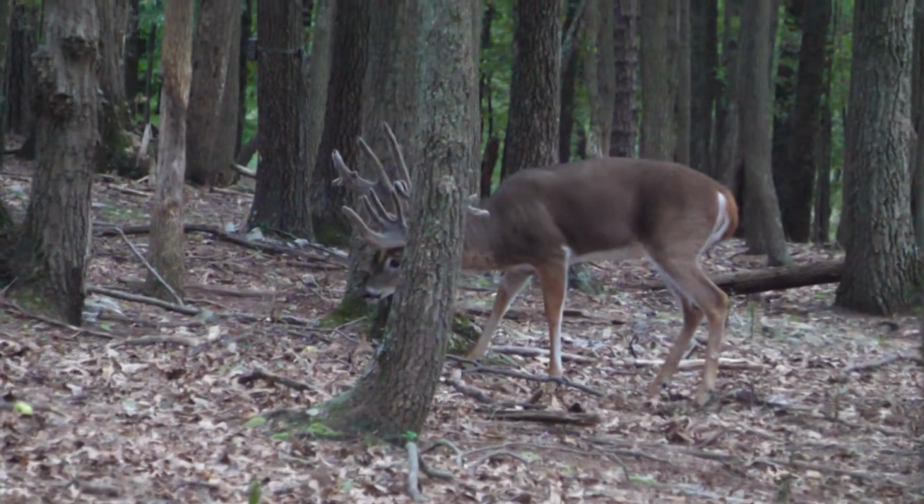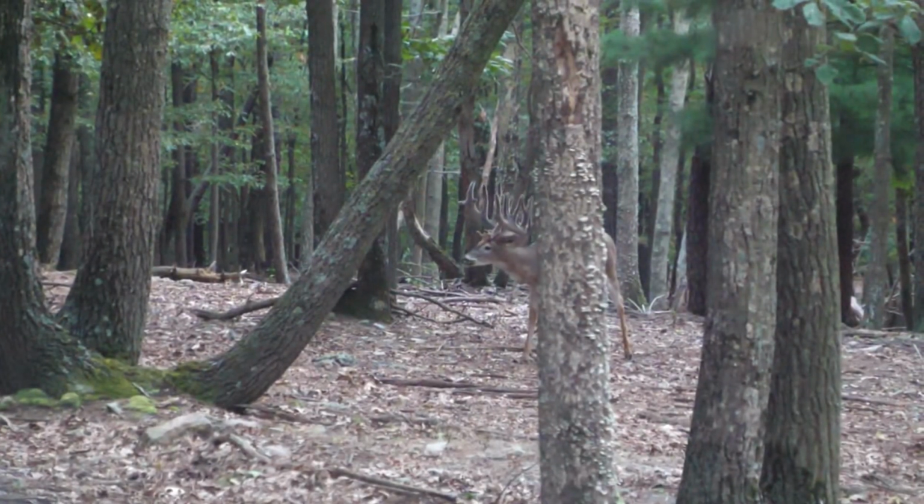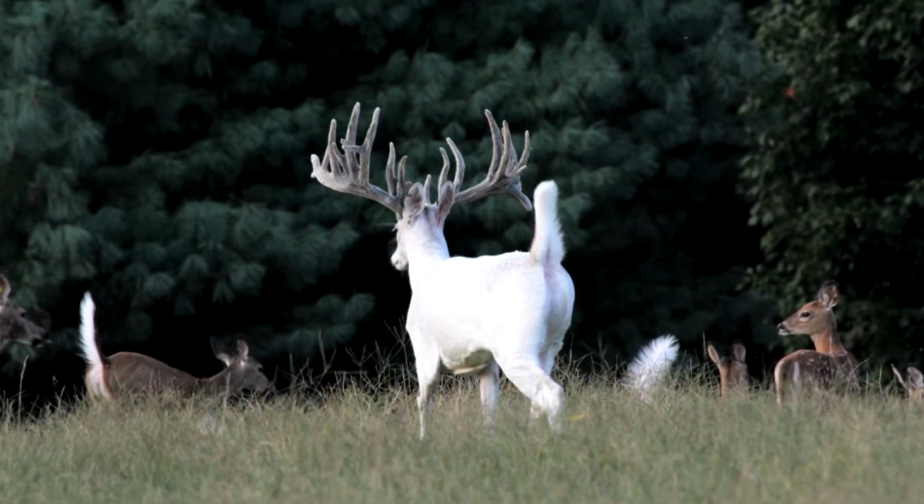Our whitetail herd consists of many different types of deer. What we try to shoot is 200-inch deer or bigger. We are in the process of managing the place to produce big typical frame deer, and that's the road we're headed down now.